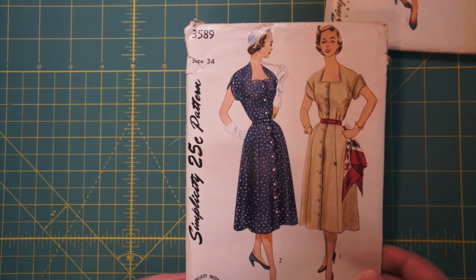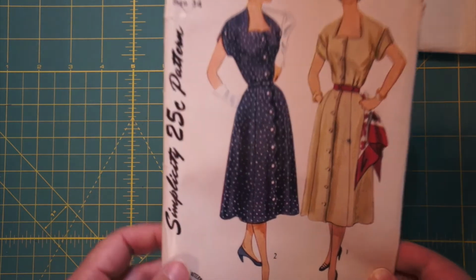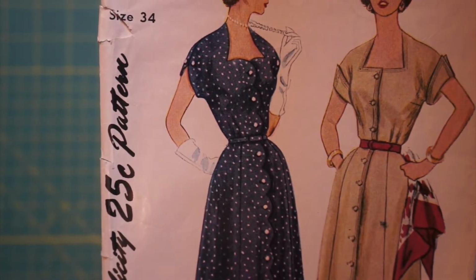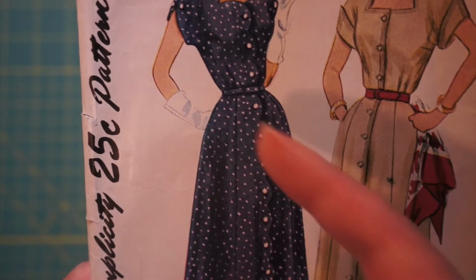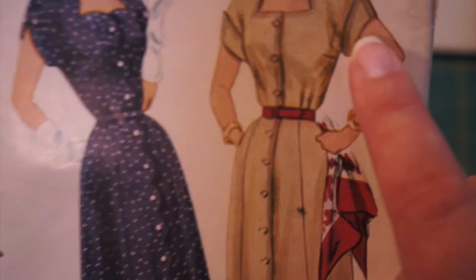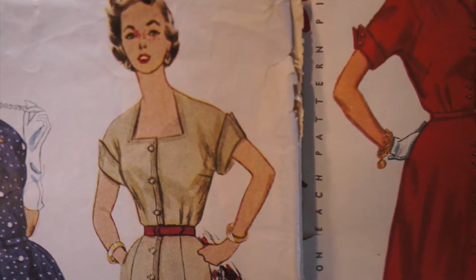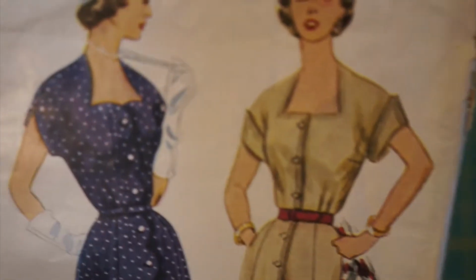Okay, Simplicity again, Simplicity 3589, and I know immediately why I kept this one. Look at the scalloped front on that blue version. That's amazing, and there's little sort of sweetheart scallops there, but that scalloped button band, I love it. Actually, this lady has the same sort of pointy winged cuff, or similar, as this lady. I wonder if they know each other.